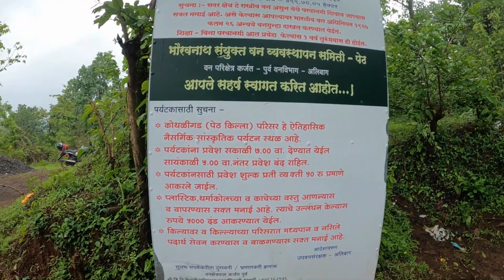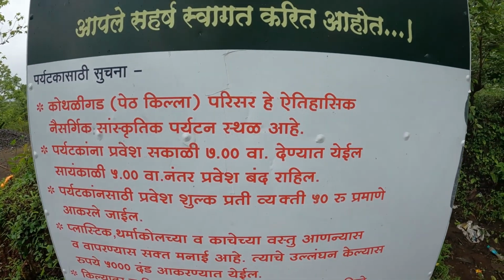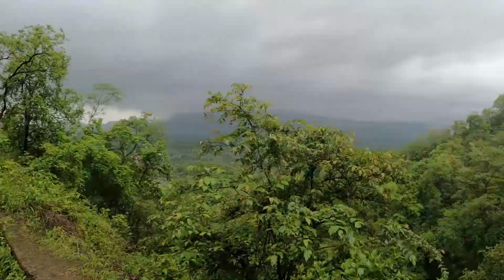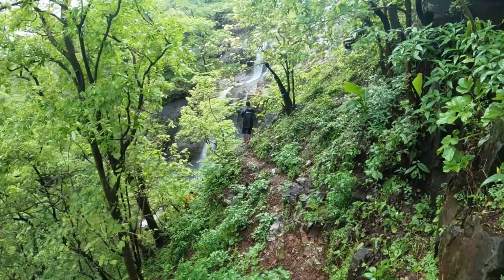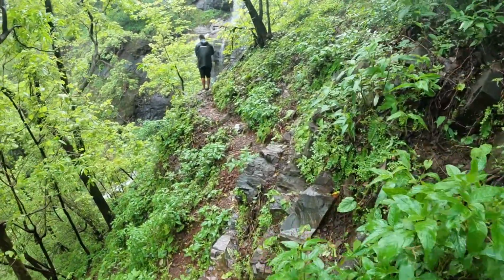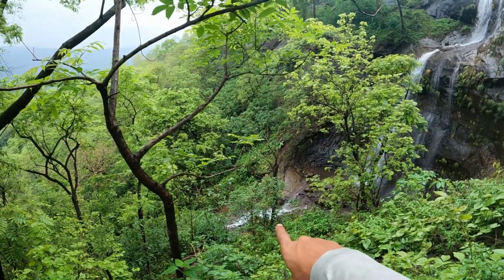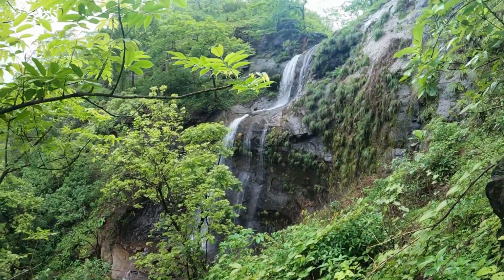So these are the instructions, and there's a fee for the trek, 50 per head. Here's a waterfall and this is a small path. This is a trail and you can go till there where you can enjoy the waterfall. But it's quite risky here.